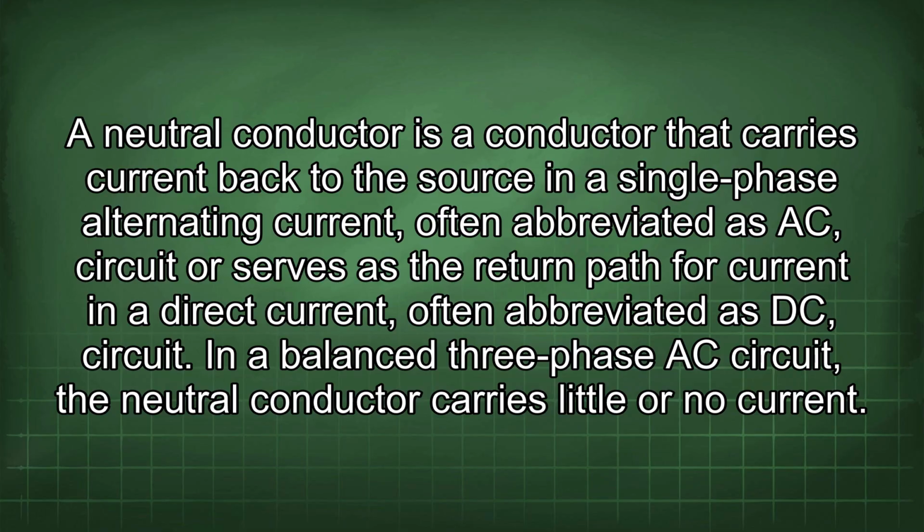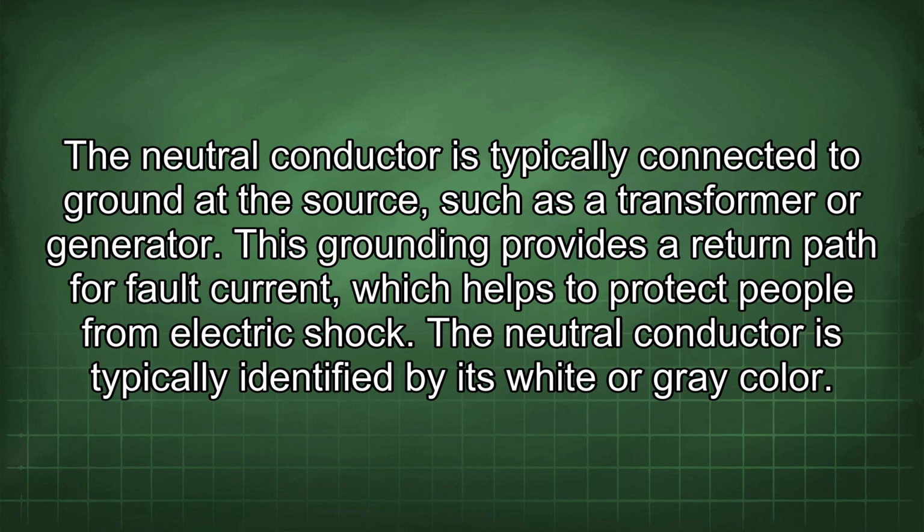In a balanced three-phase AC circuit, the neutral conductor carries little or no current. The neutral conductor is typically connected to ground at the source, such as a transformer or generator. This grounding provides a return path for fault current, which helps to protect people from electric shock. The neutral conductor is typically identified by its white or grey color.